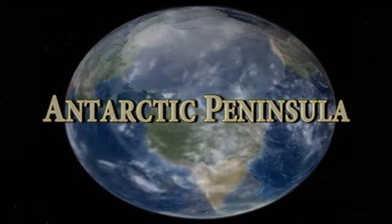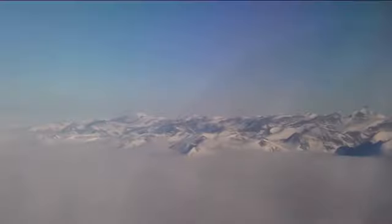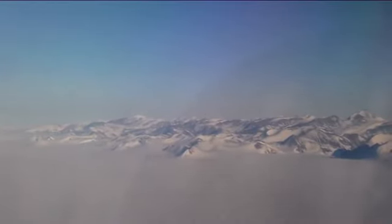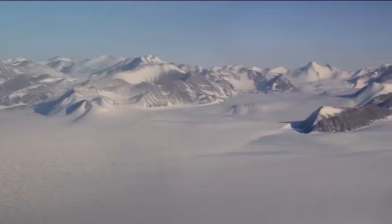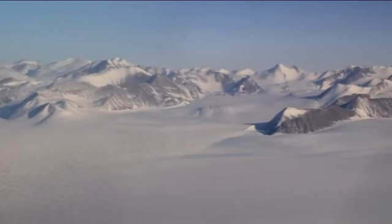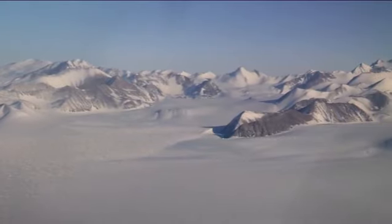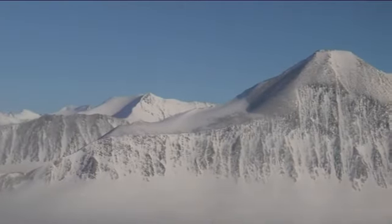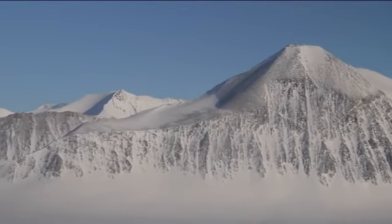Antarctic Peninsula. The Antarctic Peninsula is the northernmost part of the mainland of Antarctica, located at the base of the southern hemisphere. It is the biggest, most prominent peninsula in Antarctica as it extends 1,300 kilometers from a line between Cape Adams and a point on the mainland south of Eklund Islands.